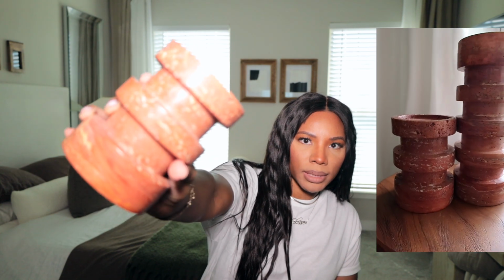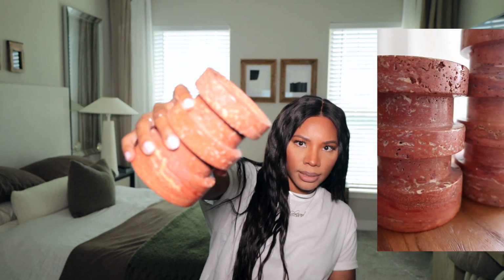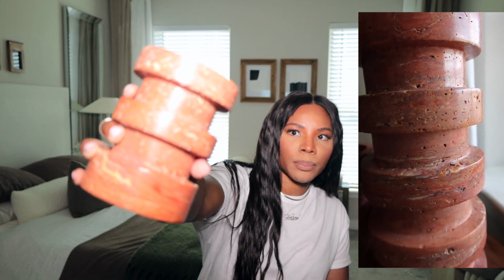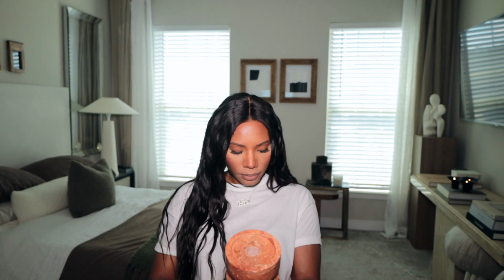But these are candle holders, and y'all, I'm so in love. I love how bold they are, but they're still kind of neutral because they're not like bam in your face, if that makes sense. Like, I'm going to have to show it on the side so the light doesn't get in the way. But you can see how porous some of the spots are. Like, it's different. There are all these different shades of orange and red. You got some creams in there. I really, really love this.